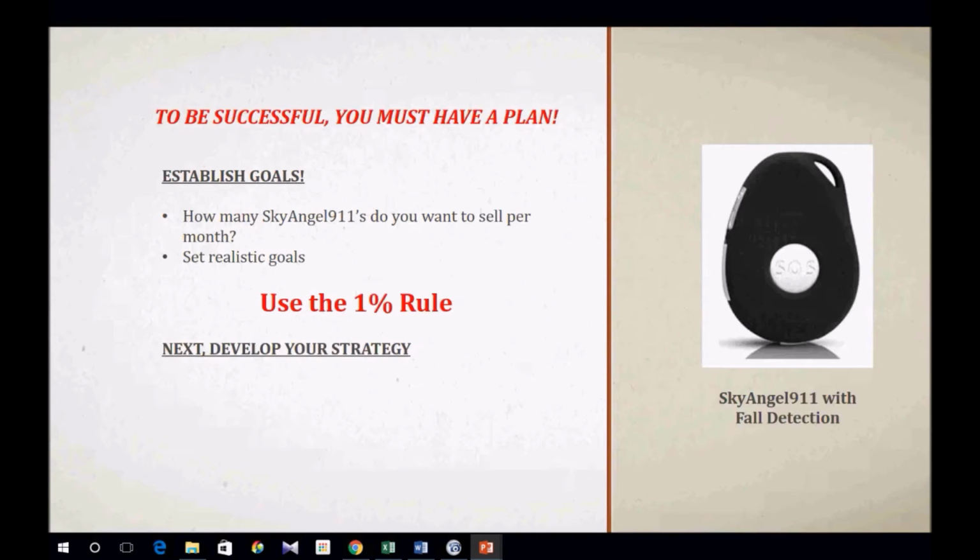Which leads to our next idea. You need to develop a strategy. And that strategy simply is answering the question, what are you going to do to meet your goal? In just a few minutes, we're going to share some strategies with you that we've found have been tried and true. There's nothing glamorous about them, but they do work, and they will help you be successful in getting to your 1%.